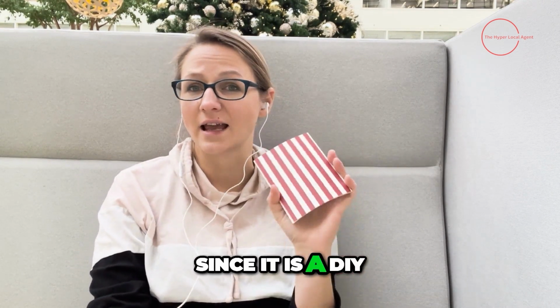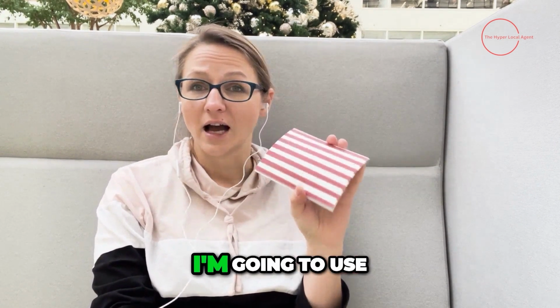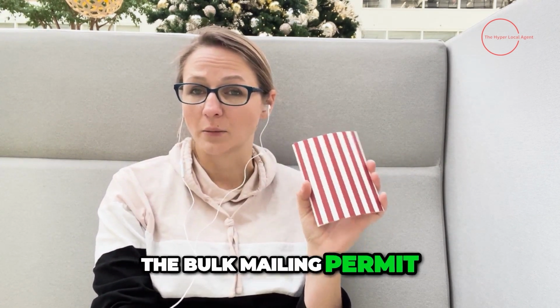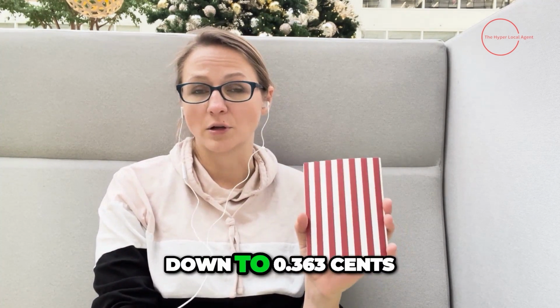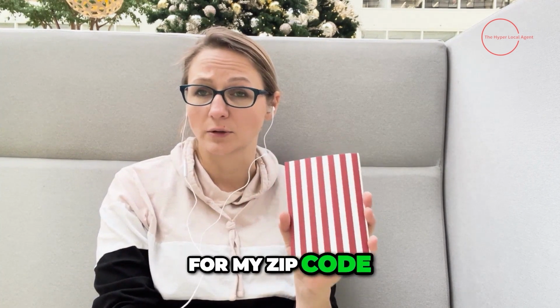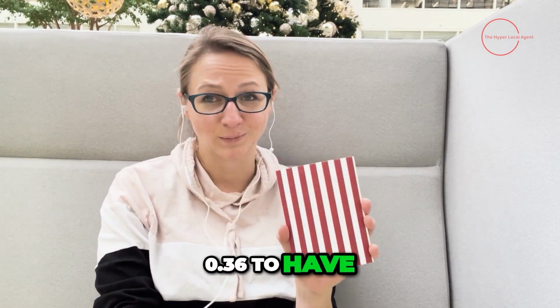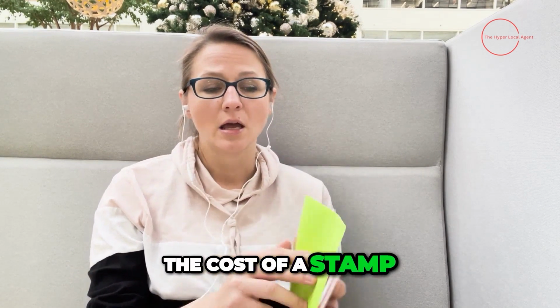So since it is a DIY, okay, I'm doing it myself, I'm going to use the bulk mailing permit. And with that one, the postage comes down to 0.363 cents for my zip code. Okay, 36 cents to have postage on there. That's almost like half the cost of a stamp.